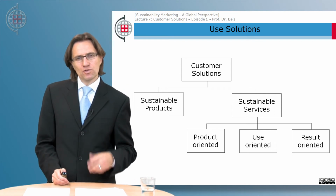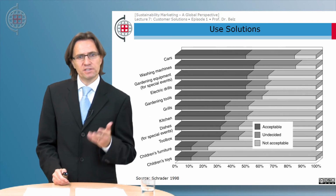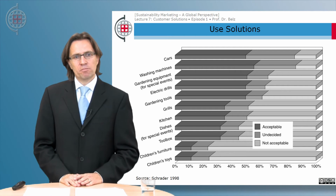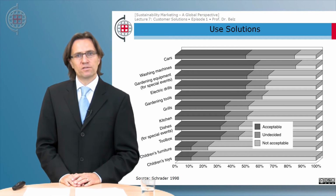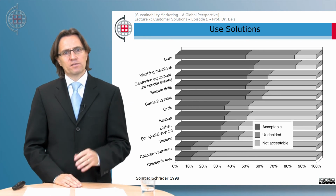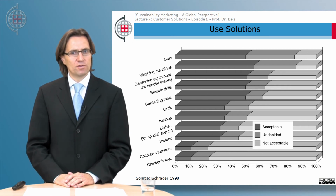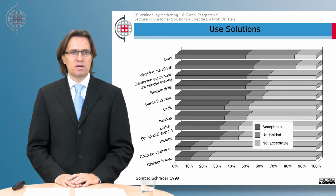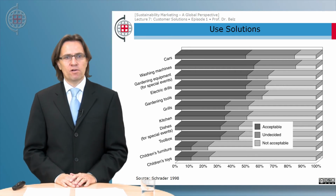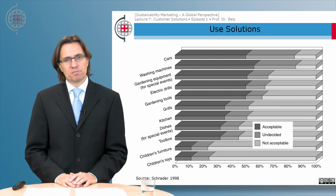The question is, do consumers accept use-oriented services, and in which areas? There's a very interesting empirical study conducted by a colleague, Ulf Schrader, in the 1990s in Germany. He had a look at the consumer acceptance of use-oriented solutions and services in different product categories. As you can see here in the chart, for cars, washing machines, gardening equipment, electric drills, as well as gardening tools, there's a rather high acceptance to share these kinds of products. In the case of children's toys, children's furniture, toolboxes and dishes, also kitchen, the acceptance is rather low.